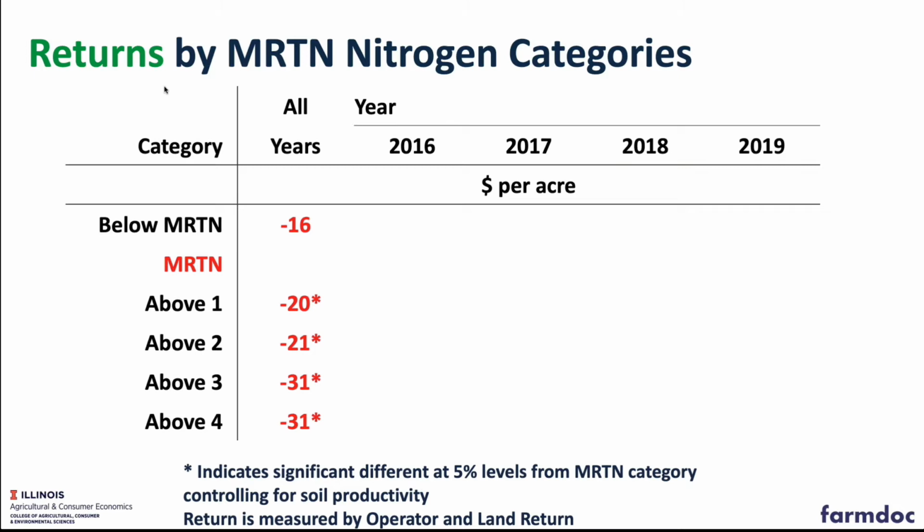But here, if you're looking at all years, you're looking at the MRTN category. The above 1, above 2, above 3, and above 4 had lower returns than the MRTN, and those returns were lower by, you can see there, $20 per acre, $21 per acre, $31 per acre, and $31. All of those are statistically significant. So while we did have some cases with higher yields, the cost associated with getting those higher yields in terms of nitrogen and perhaps field passes caused those to have lower returns.